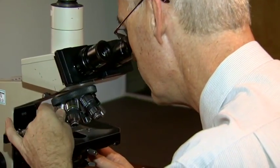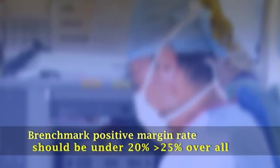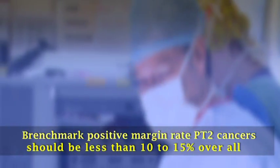So what is a positive margin? A positive margin is where the pathologist reports after the removal of the prostate that cancer is up to the edge. What does that mean? It means you may have left some behind. That's a bad thing, and the best results are where the surgeon has a low positive margin rate. A benchmark positive margin rate really should be less than 20% overall, and for cancers contained to the prostate, that is pT2 cancers, less than 10%.